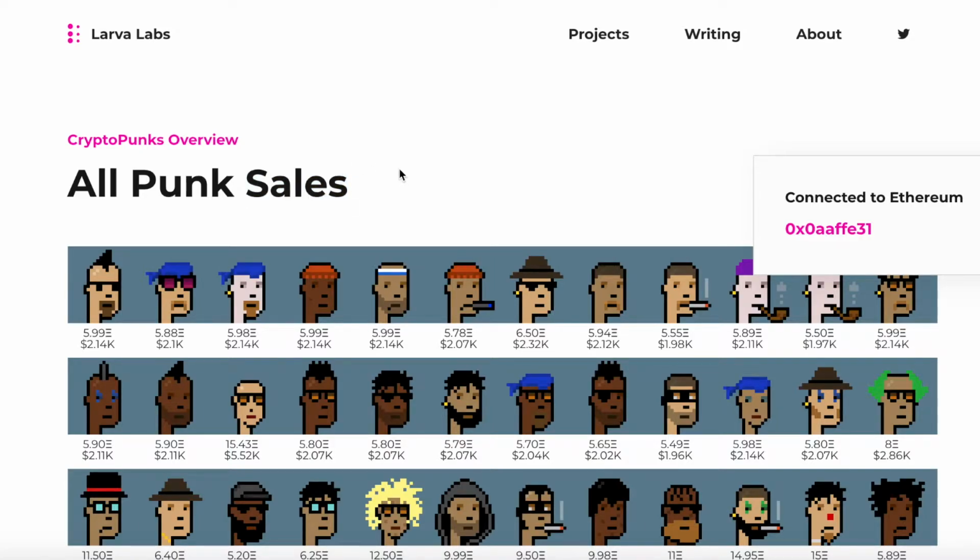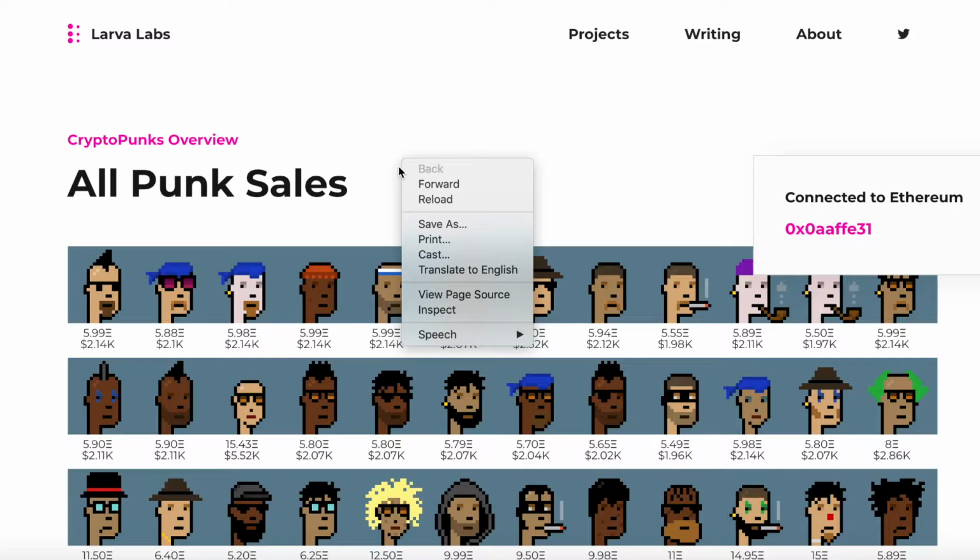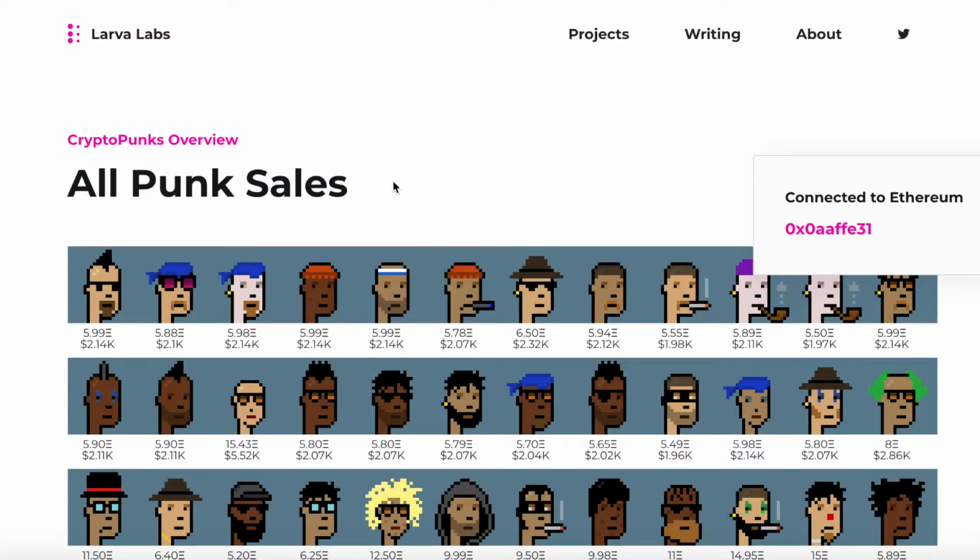People haven't really been dumping as much as I even expected, particularly among the holders who have dozens or hundreds of punks, or just acquired them for less than an Ethereum.